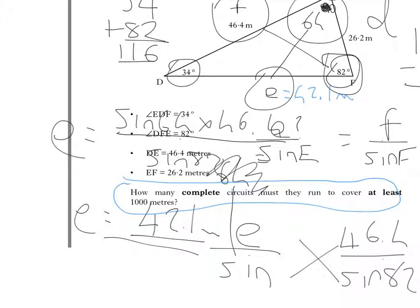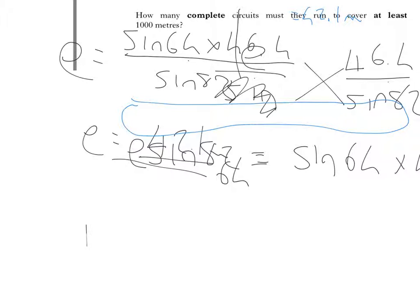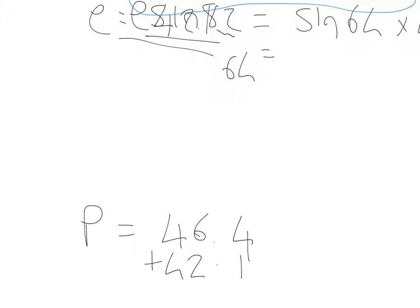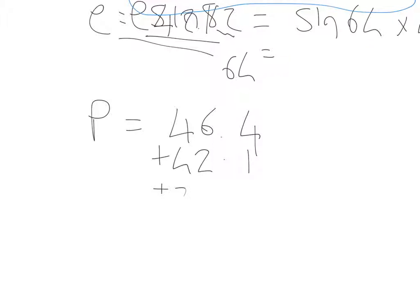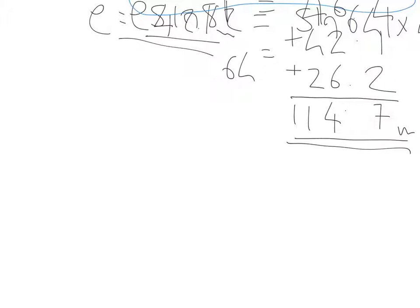So I'm going to first of all find the perimeter by adding these three things up. So it's going to be adding up 46.4, 42.1 and 26.2. So 46.4 plus 42.1 plus 26.2. So I'm going to add them together. And that'll give me 114.7 metres. So one circuit, one perimeter. One circuit is 114.7 metres.